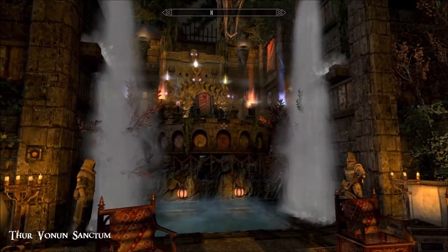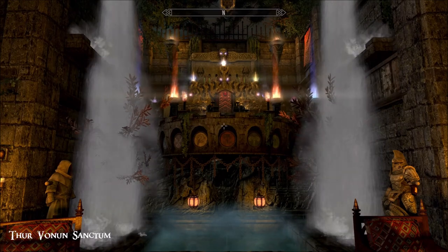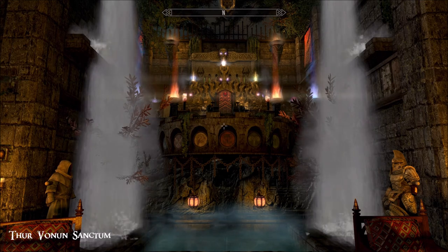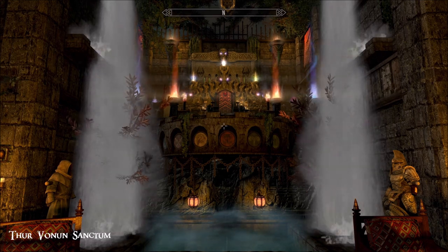to look at. Do let me know what you think about it. I'll leave you with that fantastic view. I'm certainly going to keep it, and when I do start playing Skyrim again, this is the first place that I'm going to be headed for.